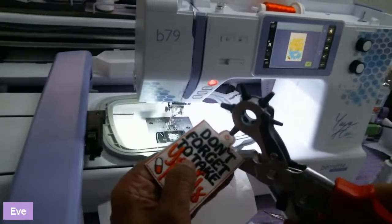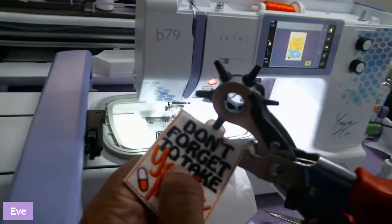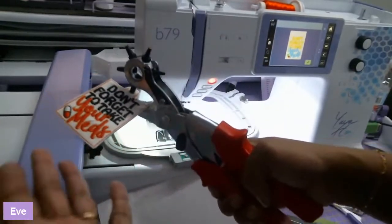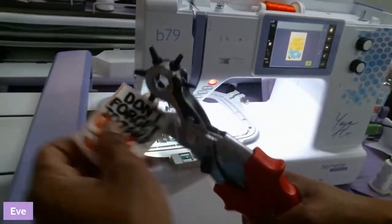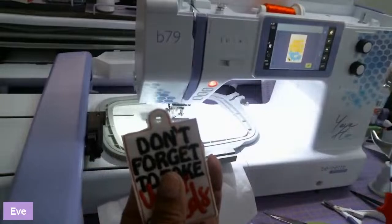And I'm just going to line this up with that hole. All right. And now that it's lined up, again, here it is. I'm just going to squeeze until it clicks. And once it clicks, I twist it a little bit just to be sure that it's a clean cut. Open it up. And there's my hole.